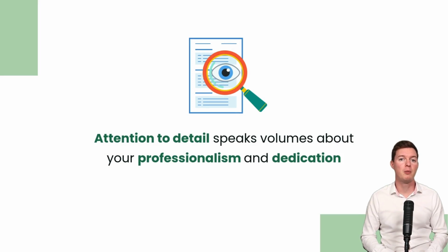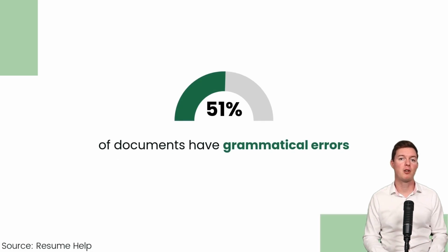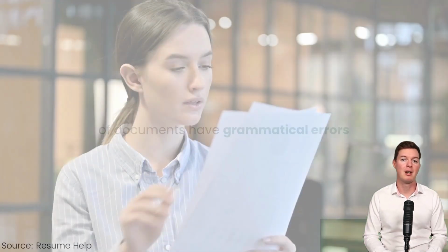So do try and get your grammar and spelling absolutely spot on. Your recruiter might actually think that if you can't be bothered to check your resume for errors, then you haven't really put all the effort in and you might not be particularly bothered about that particular role. And if you haven't bothered to read your resume for errors, then they can't be bothered to read it either. Attention to detail does speak volumes about your professionalism and dedication. According to a study by Resume Help, 51% of documents have grammatical errors. By checking your resume, you are in the minority and your chances are greatly increased.